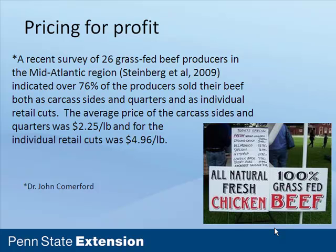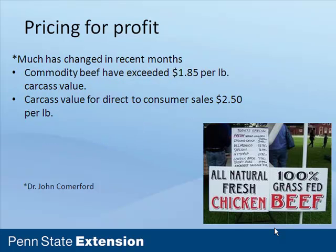And indicated over 76% of producers sold their beef both as carcass, sides, and quarters, and as individual cuts. So the average price of the carcass at this time, side, a quarter, sides and quarters was $2.25 a pound, and for individual cuts was $4.96 a pound. So given that, but a lot has changed in the last several months, right?